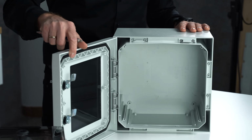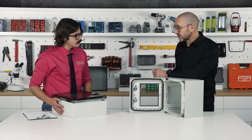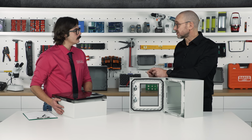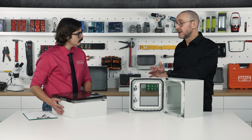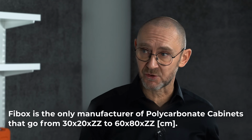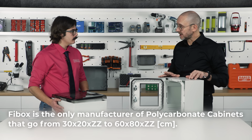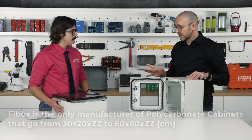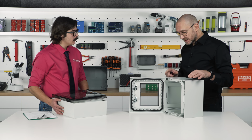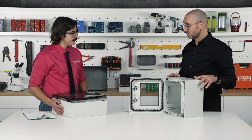ARCA, as such, has a lot of features. First of all, this cabinet is made of polycarbonate. In the enclosure world, there are few materials available. As I mentioned before, this is sheet steel, this is glass reinforced polyester, and FIBOX is actually the only one in the world having the entire cabinet range from 30x20 to 60x80 made in polycarbonate. This is possible because of our expertise in injection molding, and this product has been designed in such a way that it really brings benefits to all customers.